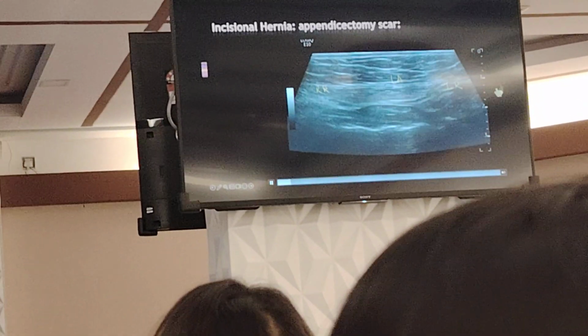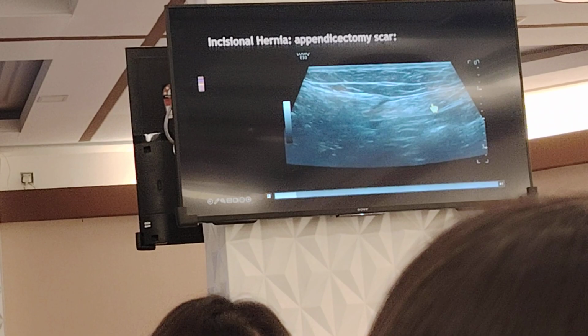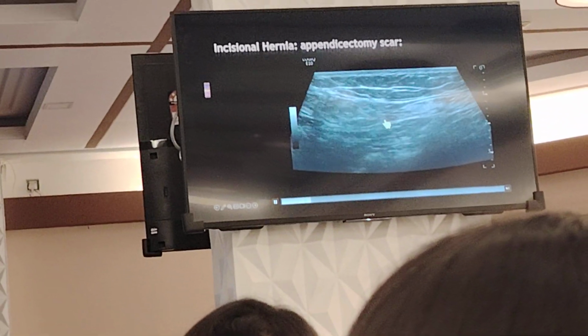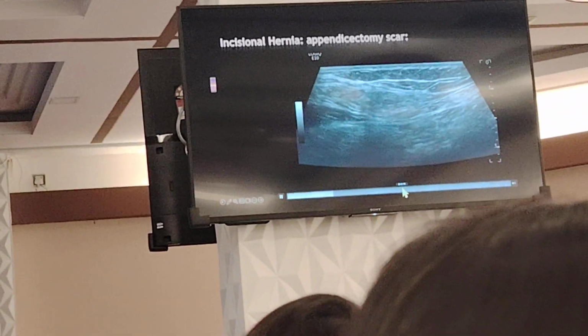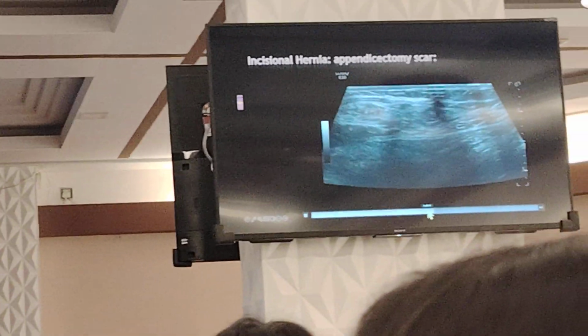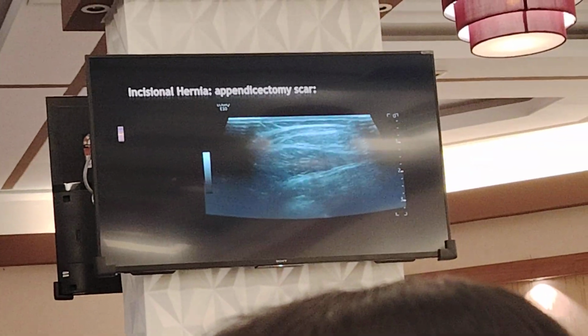Now appendicectomy scar hernia, linea alba, right rectus abdominis, and here is the defect. Right now it's reduced. When I ask for cupping, then you will see this white gap.